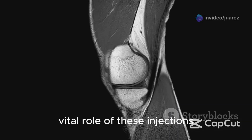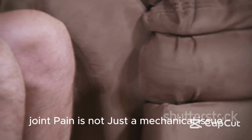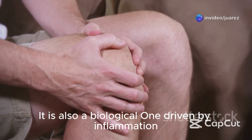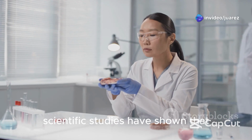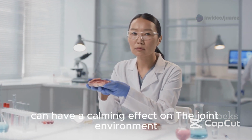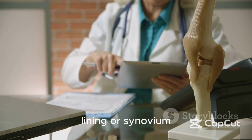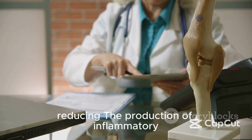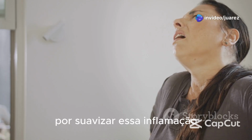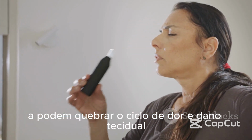Another vital role of these injections is their ability to reduce inflammation. Joint pain is not just a mechanical issue. It is also a biological one driven by inflammation. Scientific studies have shown that hyaluronic acid can have a calming effect on the joint environment. It is believed to interact with cells in the joint lining or synovium, reducing the production of inflammatory molecules that trigger swelling and pain. By soothing this inflammation, HA injections can break the cycle of pain and tissue damage.